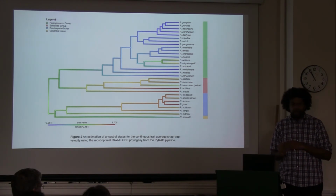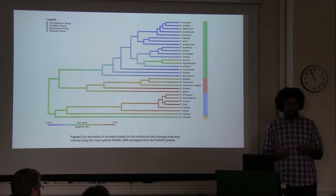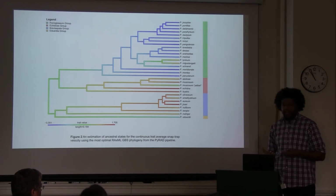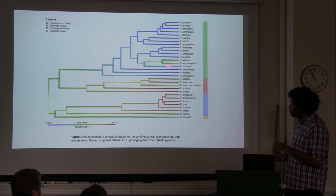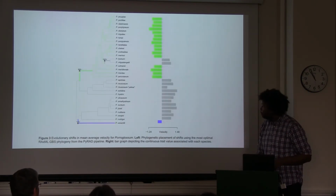And I didn't show it here, but I also ran phylogenetic signal for Pagel's lambda and Blomberg's K statistic. And for all of those continuous traits, I found that there was very high phylogenetic signal. In all cases, highly over 1 and p-values much less than 0.01. So indicating very high phylogenetic signal, or that species resemble one another more than chosen at random on the tree.